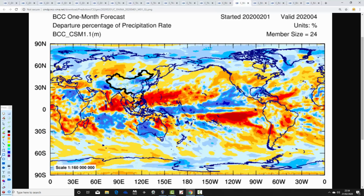For April, looks a little bit more unsettled during April, perhaps a bit surprisingly, given the 500 millibar height anomaly.